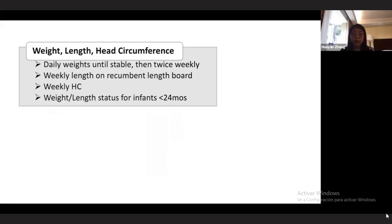Let's look at the weight, length, and head circumference. When we did some research studies, I found it very frustrating because the length measure and the head circumference measure are just so not consistent.